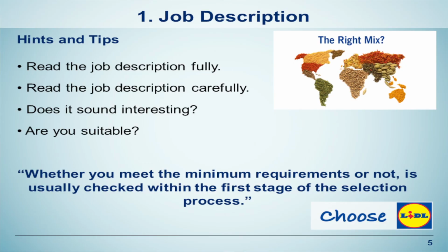Read the job description fully. Read the job description carefully. Does it sound interesting? And most importantly, are you suitable? What a job description is, it outlines the tasks and responsibilities that you have. But when you are actively looking for a job, there is a bit at the bottom here, if you look at it, what we are expecting or what we require for our roles within Lidl or within any other company. And the reason why this is so important is you'll see throughout my presentation that there's actually no way of getting around minimum requirements anymore.